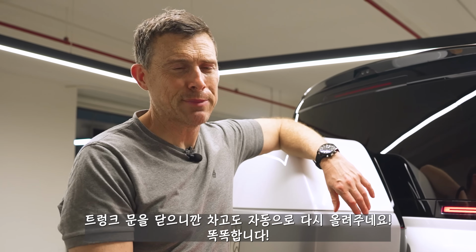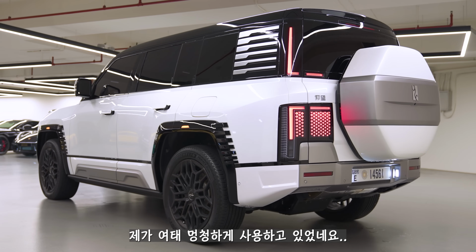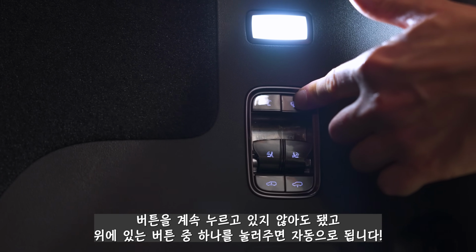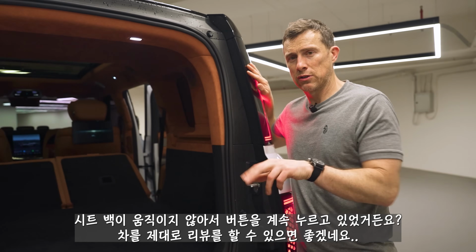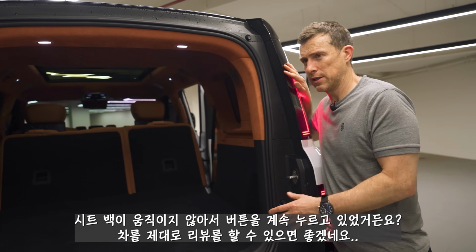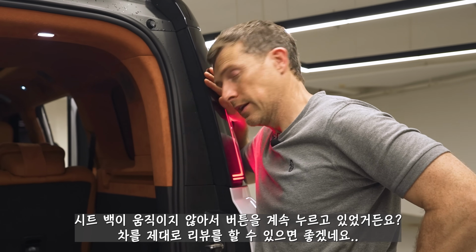And it's raising the suspension back up now for me because I've loaded it and it's all good. Clever. Do you know what? I've just realised how totally stupid I've been, because I didn't even need to press the buttons and hold them down. Just press one of these and it does it all automatically. I was too busy jabbing away and making it go up, down, up, down, up, down. I just didn't know what was going on because I couldn't see the seat squabs moving. Hopefully I can live this down.